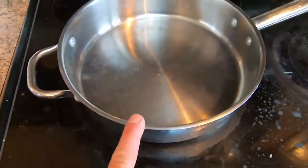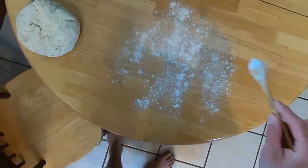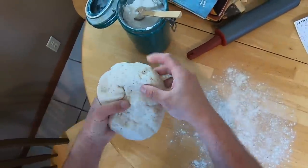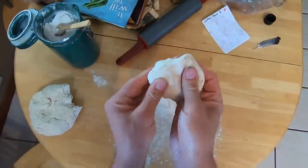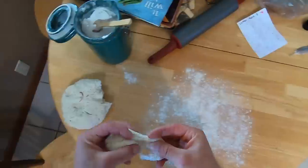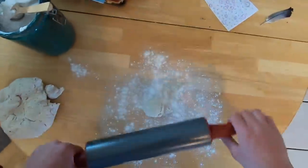Get yourself a nice size skillet and you wanna turn that sucker up pretty high. Go ahead and flour wherever you're gonna be rolling out your tortillas. All right, I like to put some on my hands as well. And I just rip off a pretty good sized chunk. And remember, tortillas, you gotta smush them out flat. So, you know, don't get too big of a chunk. All right, make yourself a nice, that's a little bit more than I want. Make yourself a nice size ball and get to rolling.